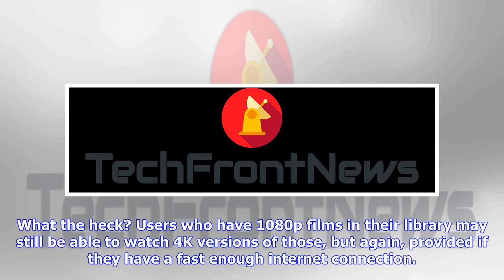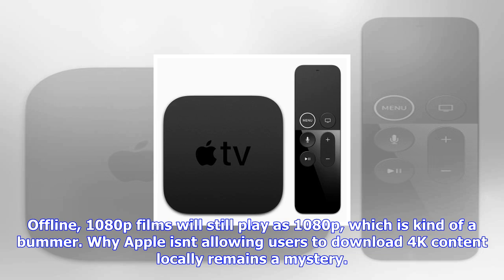Why Apple isn't allowing users to download 4K content locally remains a mystery. Perhaps it's because the device has limited storage and 4K videos are simply too big. It's possible. But a download option would have been nice.